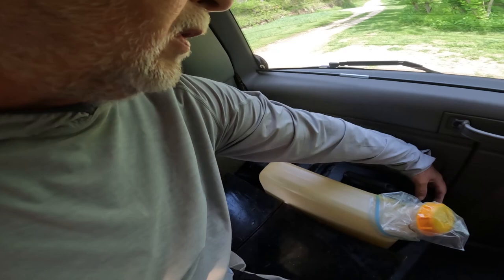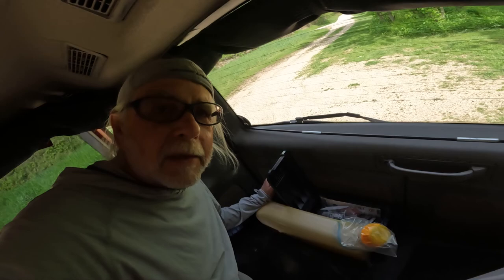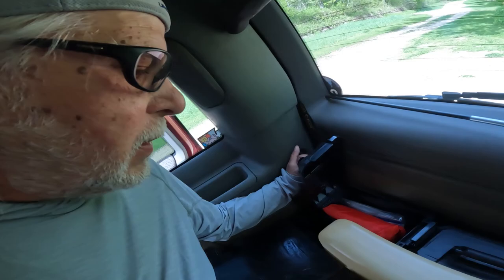Looking at things way in the back, I have two little storage units. This one here is pretty much just containing all extra stuff like extra batteries. And then this one here is solely dedicated to a first aid kit. That's a car size one.